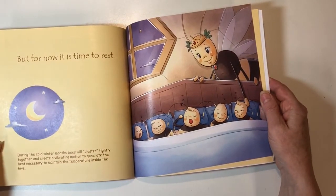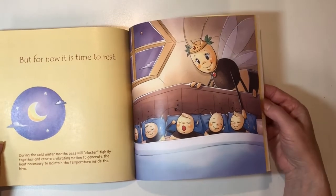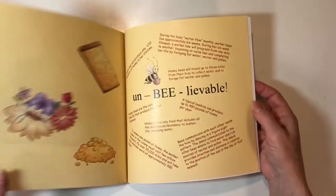During the cold winter months, bees will cluster tightly together and create a vibrating motion to generate the heat necessary to maintain the temperature inside the hive. Well, that's interesting. So in the summer, they keep the hive cool, and in the winter, they keep it warm.